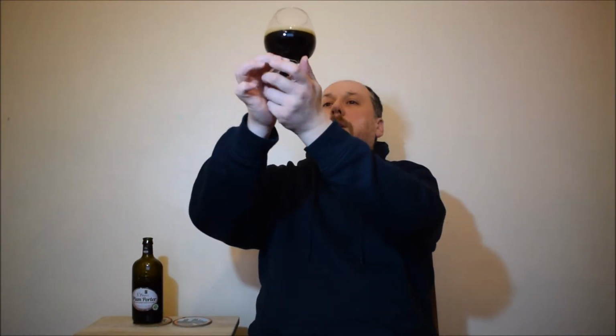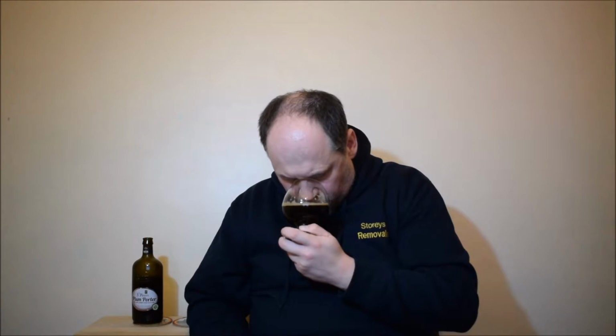Yeah, I would say it's a plum. Sweetish, definitely fruity aroma. Right, how does it look? Very dark brown, but you can't see through. Small head, beige, small and medium bubbles. It disappears actually. Yeah, definitely fruity, plummy aroma.